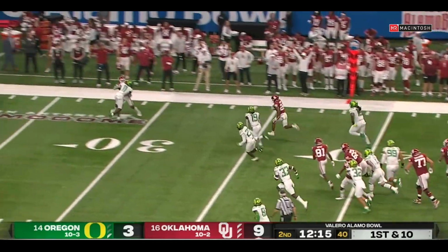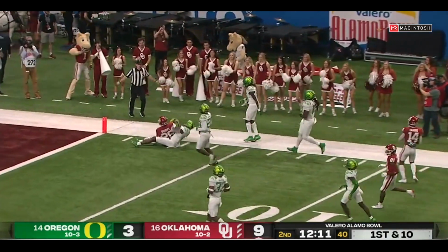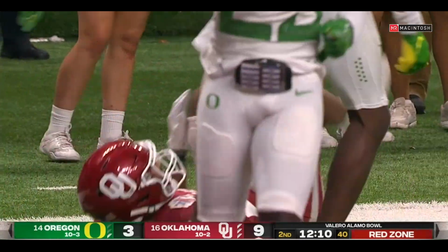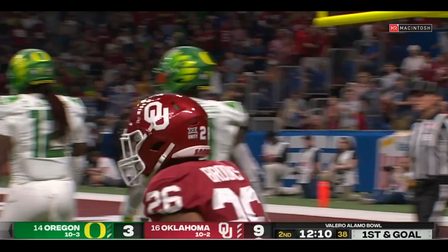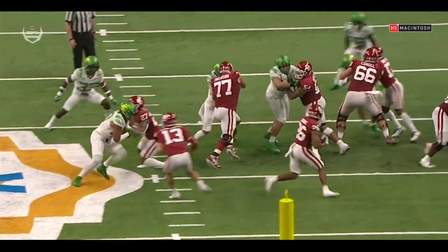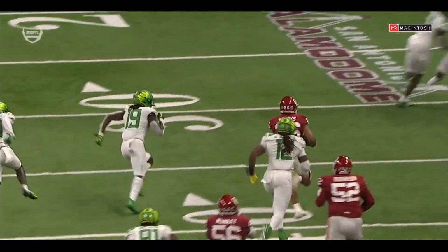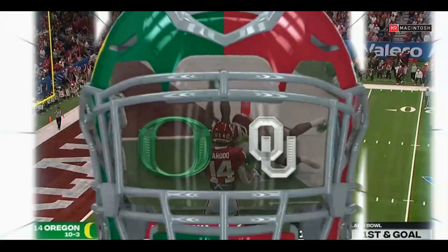Kennedy Brooks finds the seam again. Another big run for Brooks down the sideline inside the 10. Let this big offensive line of Oklahoma take over when they've been clean. And I mean, by not getting penalized, they've been magical up front.